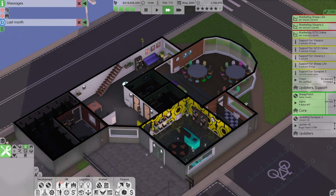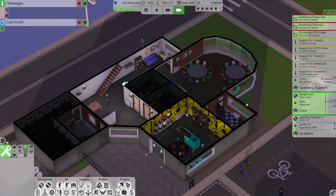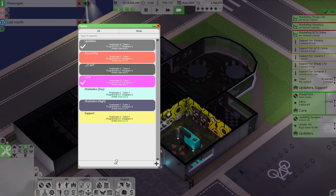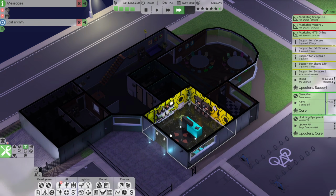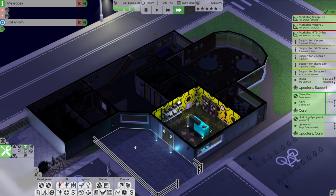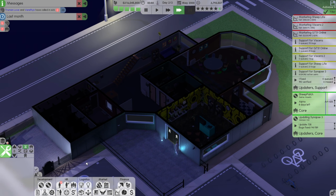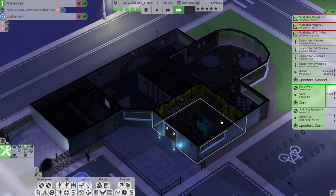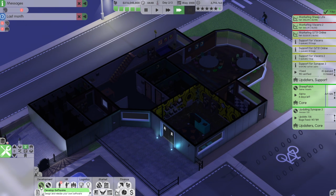It's a lot of bugs for Synapse 3. Holy crap. Might actually assign Core to that too, because it's probably only going to get more bugs. And Sheep Life, I think I just close out Sheep Life. Just pretend that didn't happen.